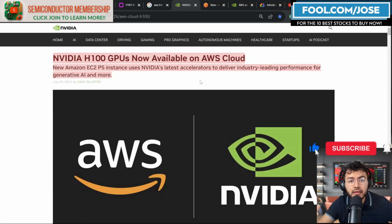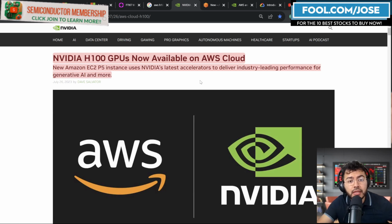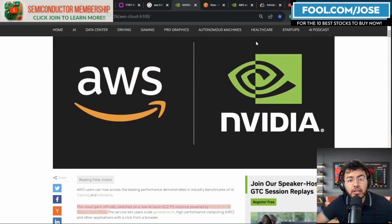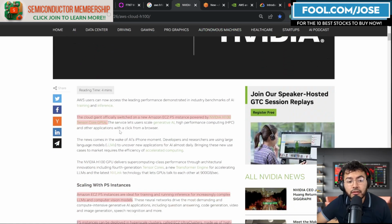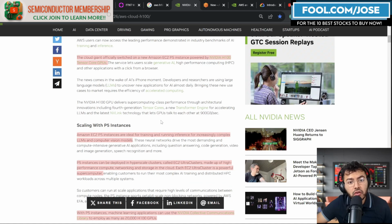All right, so now the second cloud giant is the biggest cloud giant, AWS. Back on July 26th of 2023, roughly 2 weeks ago, Nvidia's H100 GPUs became available on AWS Cloud. They mention that the new Amazon EC2 P5 instances use Nvidia's latest accelerators to deliver industry-leading performance for generative AI and more. The cloud giant officially switched on the new EC2 P5 instances powered by NVIDIA's H100 Tensor Core GPUs. Again, they mention that these are great for large language models and a lot of AI markets.